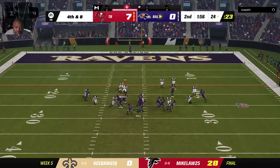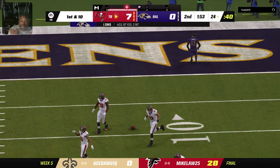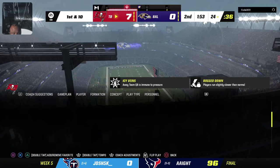To throw. And it's going to be batted down. It will go the other way with the football. The Ravens go for it, but come up empty. And the Buccaneers defense holds and they get the football back.